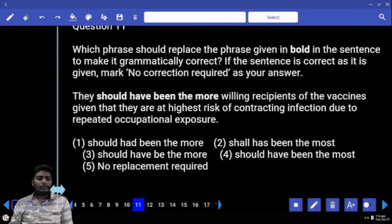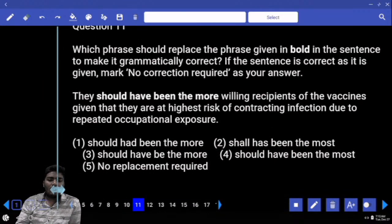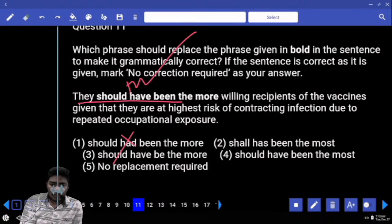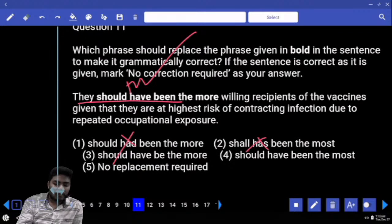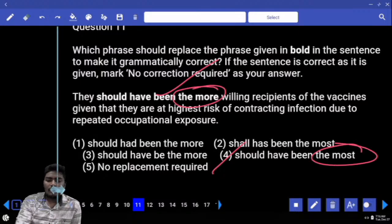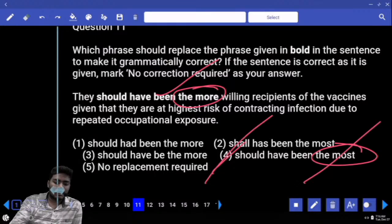Move to 11. They should have been the more willing recipients. They should have been. Should is followed by have form, that is okay. After should, after modal verbs, we cannot use had or has. Only the have form is used after should. So your answer must be these three. Should have be not possible. Should have been okay, or should have this one. The answer must be 4 or no replacement required. What is the difference here? The more, the most. The is used with more or most. Most. Answer comes with the 4.